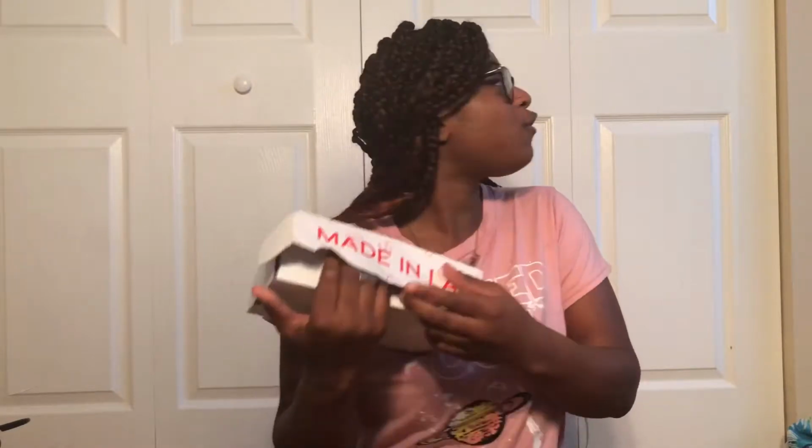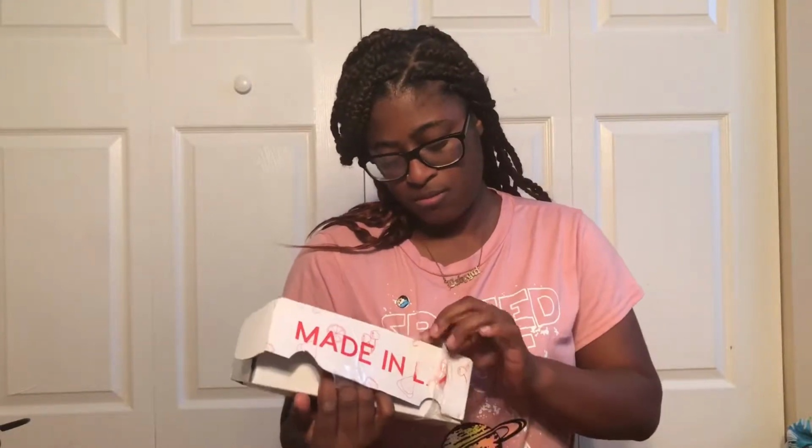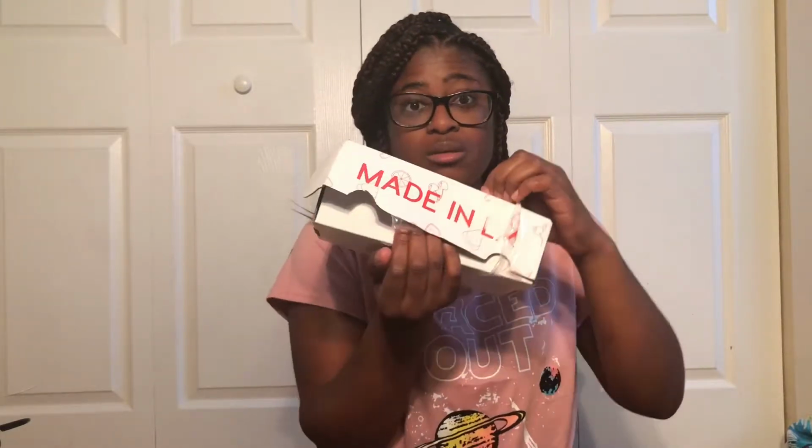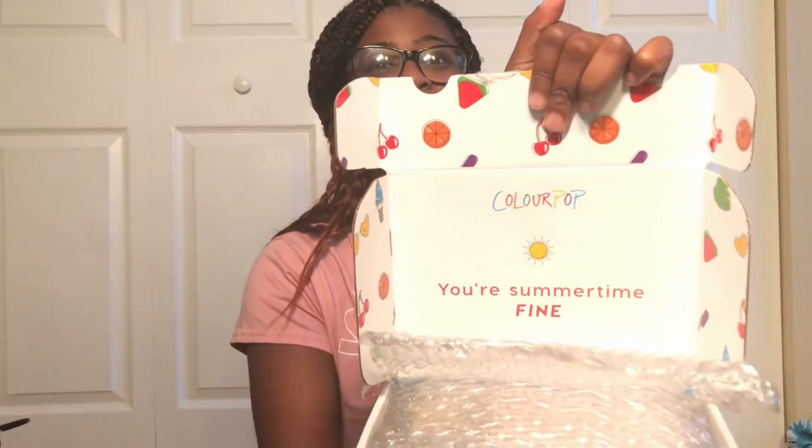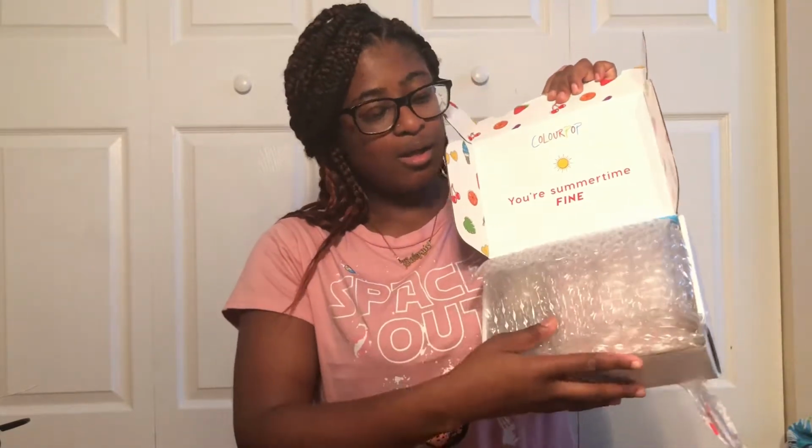And the packaging is really cute. I actually love Colourpop boxes. Literally, I kept my last order box as a jewelry box and it's sitting over there. This one has ice creams and hearts on it. They make sure your stuff is safe in the boxes. Your summertime, fine. That is so cute, y'all. And my box is packed.